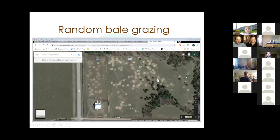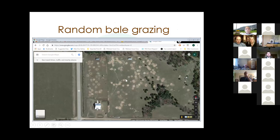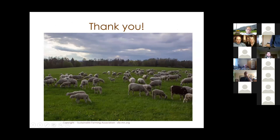And we can do the same with bale grazing. Yes, they are bale grazing, but how we do it is going to have a big influence on the positive and/or negative response that we get. So with that, I thank you.